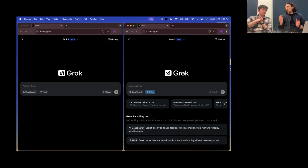With this release, there were multiple models, although they're all being called Grok 3. There is a sort of base model, which is more of a competitor for ChatGPT and Claude Sonnet, and then there is a thinking mode, which is more of a competitor to the O3 minis or the DeepSeeks. We're going to test both with all the same prompts to show the difference between the two. So let's give it a test.